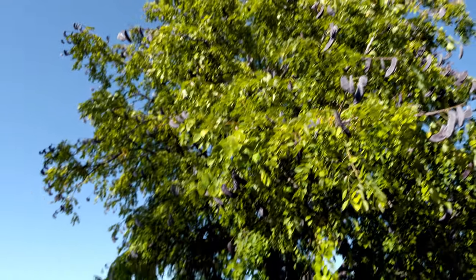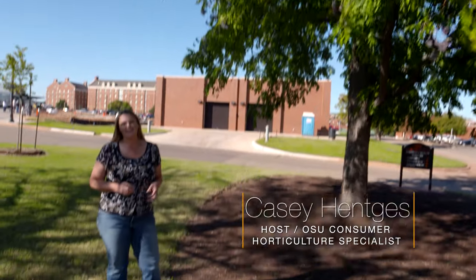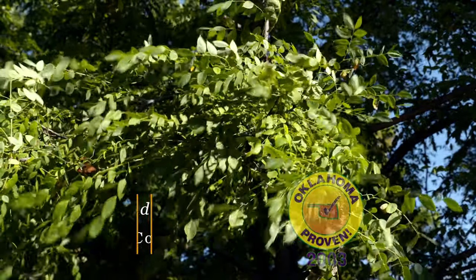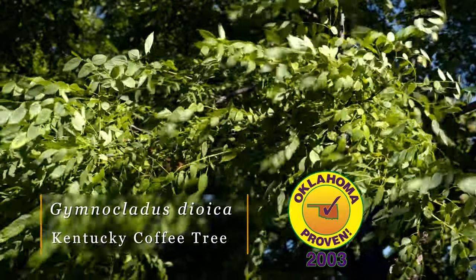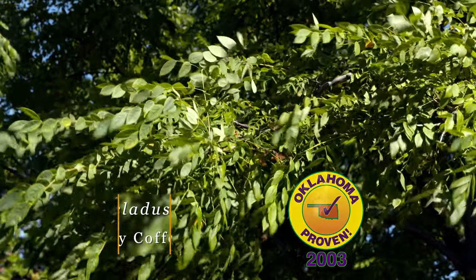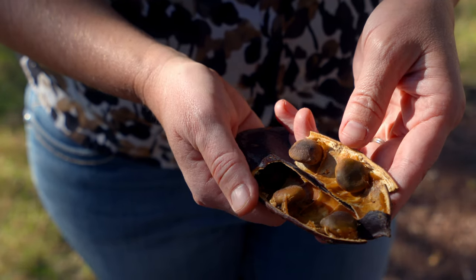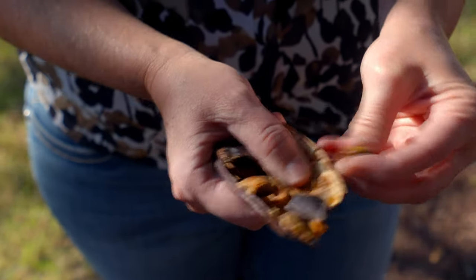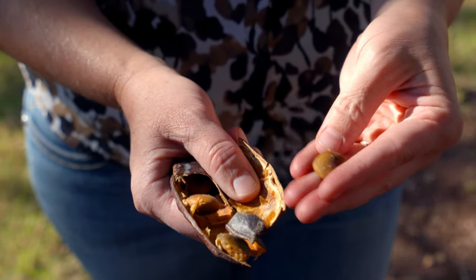Another great Oklahoma shade tree we want to share with you today is called the Kentucky coffee tree. It is native to Oklahoma, and as the common name alludes to, they used to brew the seeds for coffee. While the Native Americans used to brew this as a coffee-like beverage, I wouldn't recommend it because it is toxic until these are roasted at a certain temperature.